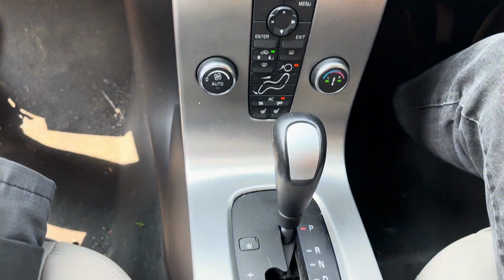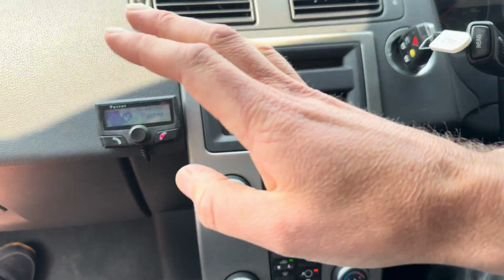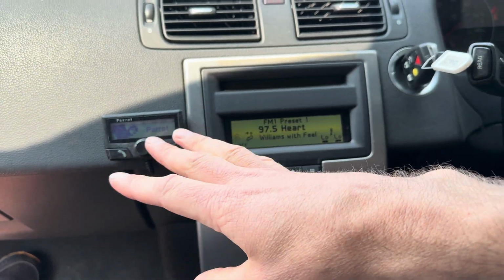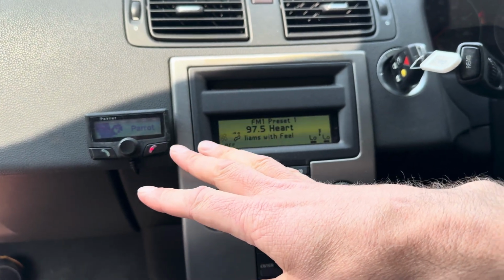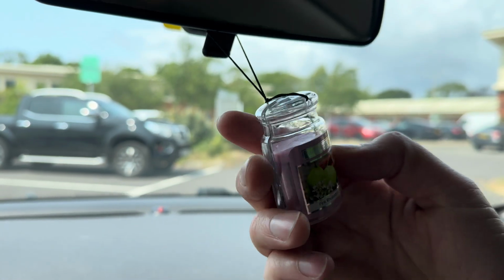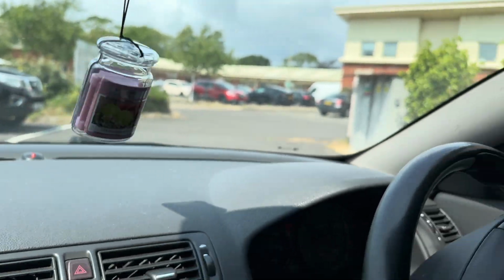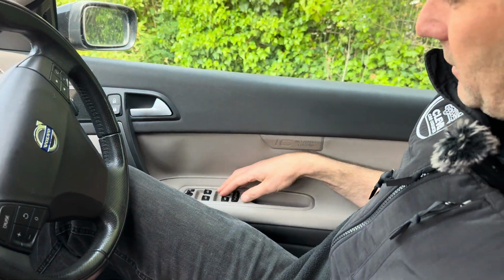Automatic gearbox, like I say, the roof doesn't work, radio does. Bluetooth hands-free kit from the late 90s, early 2000s, just there. And you can have this Yankee Candle style air freshener for free. Electric windows, electric mirrors, I mean, do they work? They work. The windows work, these windows work.